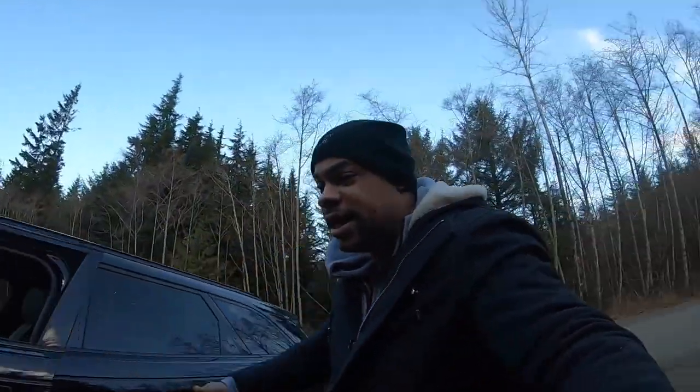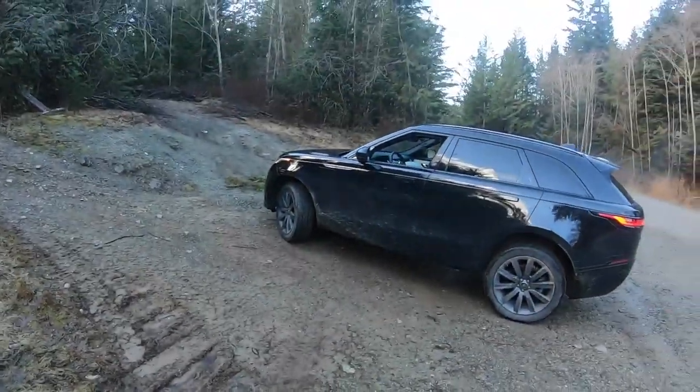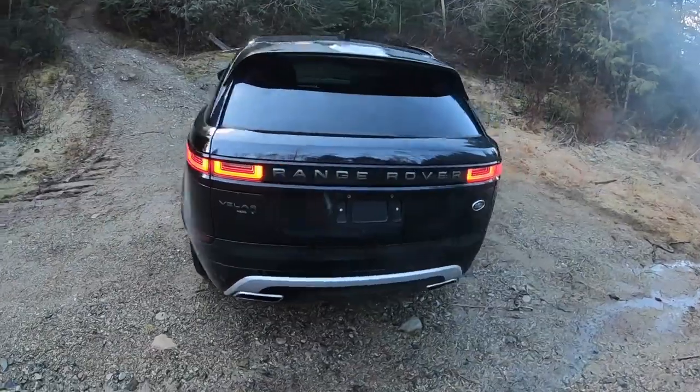Because remember guys, the Velar got awarded the most important award that vehicles ever want. Best looking, or what it was, the fashion award or something like that. Something stupid in 2018. But I don't know. You guys tell me, is this something you like? I hate the back end, absolutely hate it. It looks way too fat.